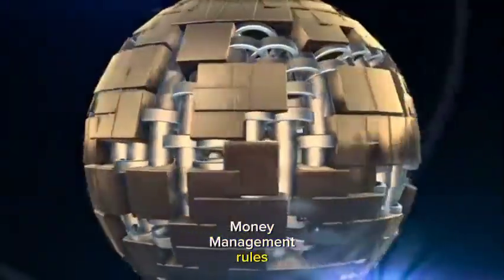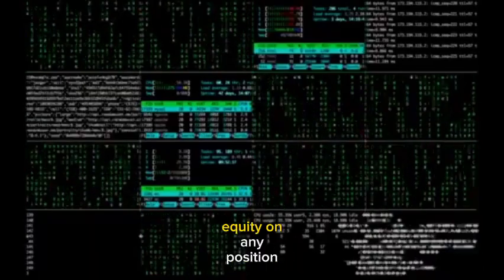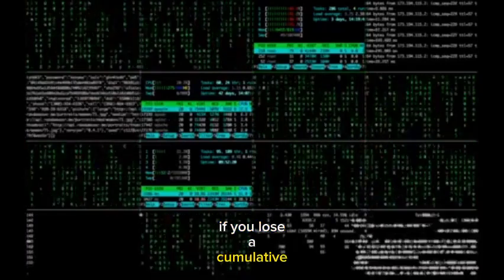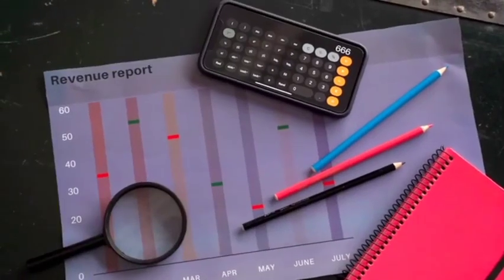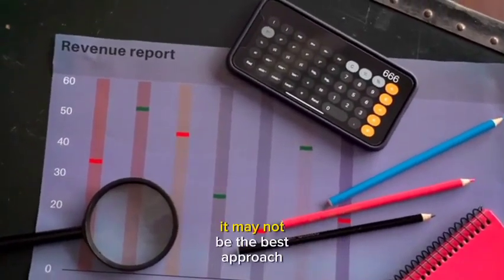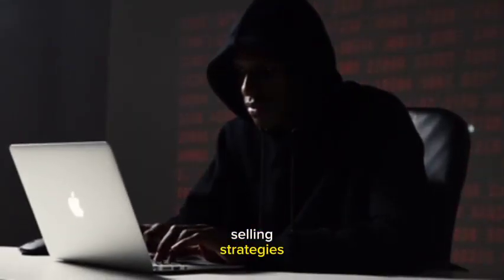Money management rules. Dr. Elder's two specific money management rules are highlighted. One, positional risk. Never risk more than 2% of your equity on any position. Two, the 6% rule. If you lose a cumulative 6% of your monthly starting balance, stop trading for the month. We point out that while the 6% rule is useful for minimizing risk, it may not be the best approach for maximizing overall returns.